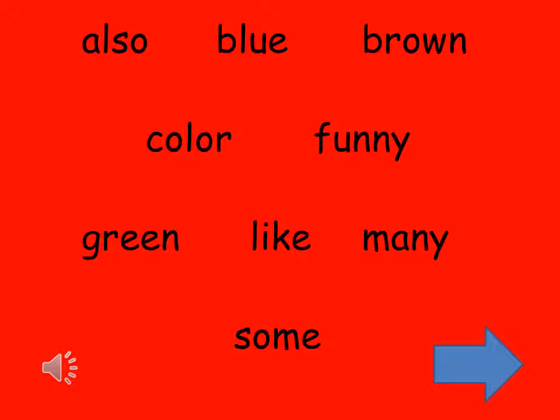Our next word is just one of those sight words. You have to know it as soon as you see it because it does not sound out very well. It's the word many. M-A-N-Y spells many. I have many nieces and nephews. And our last word on this red strip of paper is the word some. S-O-M-E spells some. I would like some more candy.